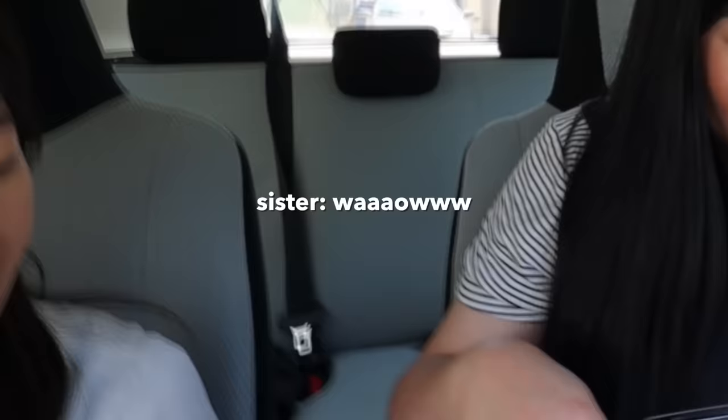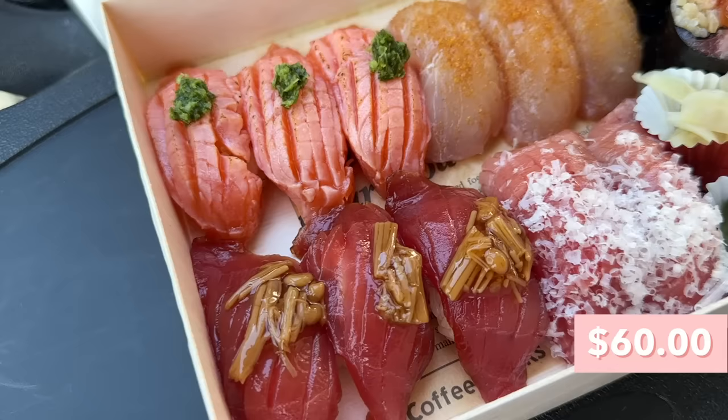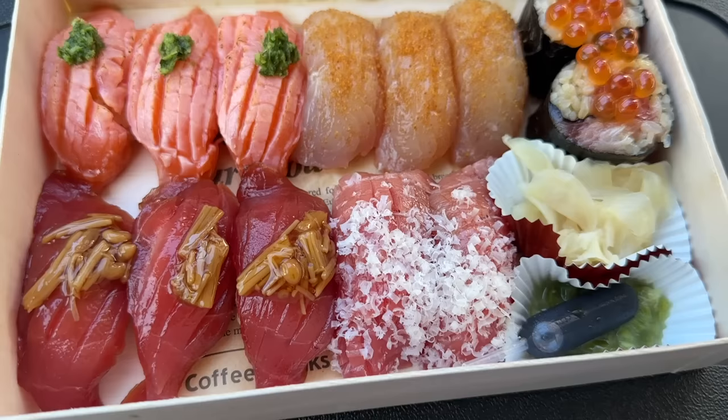This sushi box is beautiful! Wow! So we ordered the mixed bento. It has three pieces of king salmon, 5 pieces of tuna, and 2 pieces of pesto toro maki, which sounds really interesting. I don't know if I've ever had pesto with sushi before, but they have definitely some experimental flavors. I'm so excited. Okay, what's on top?